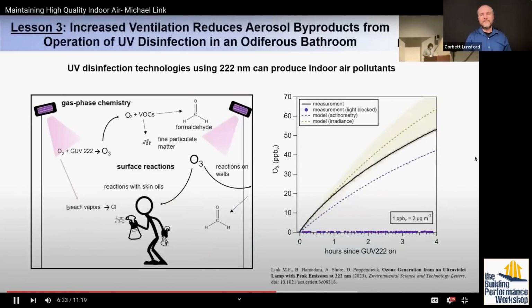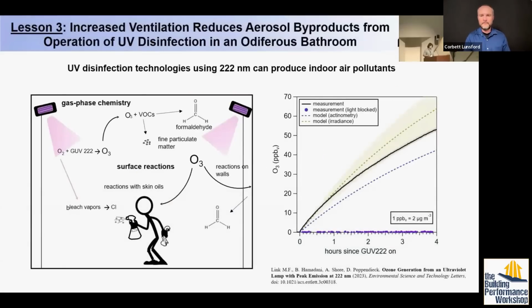And finally, one of the last lessons we've learned most recently is that increased ventilation can reduce aerosol byproducts from the operation of UV disinfection technologies in an odoriferous bathroom, and specifically the odoriferous men's bathroom in the engineering building on NIST campus. Earlier this year, we worked on developing a standard test method for the chemical assessment of air cleaning technologies. And we came across germicidal ultraviolet light with a peak emission at 222 nanometers. And in some work we published earlier this year, when we deployed these lamps in our chamber, we saw substantial amounts of ozone being produced, as indicated by the black line right here.